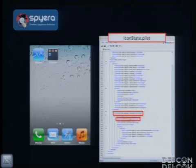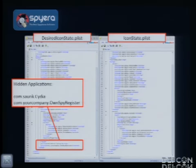So we didn't find any apps there. All right, so hey, maybe there's no software there. So we pulled up the icon state plist to identify all the applications. We're good. But then we compared it directly to the desired icon state, and we noticed that there were two applications at the bottom that are being hidden.